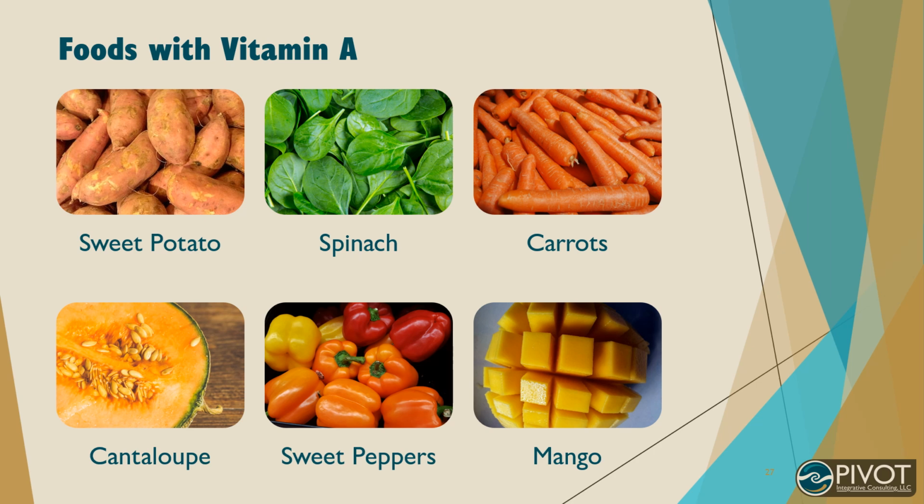Notice that many of these foods are orange. Orange foods contain beta-carotene, which is converted into vitamin A in the body. So foods that contain vitamin A include sweet potatoes, spinach, carrots, cantaloupe, sweet peppers, and mango.